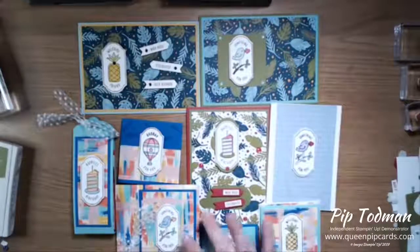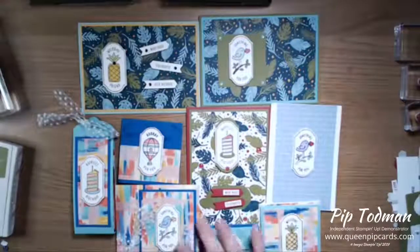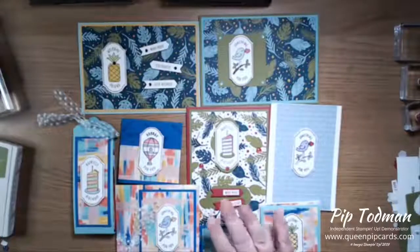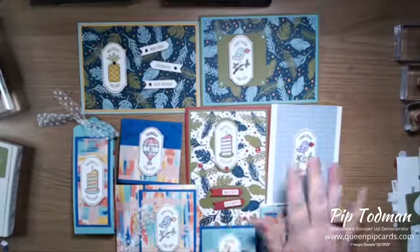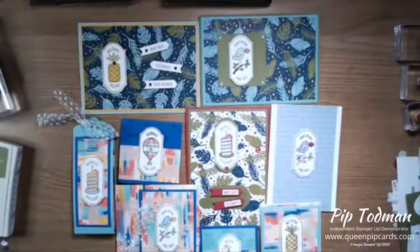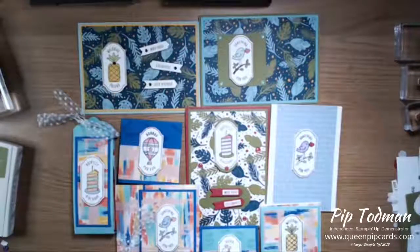So, this is a Queen Pip Cards event. It's not a Stampin' Up event, it's a Queen Pip Cards event, but everything I use will be Stampin' Up so that I can stamp the back of the cards, put them into bags, and we can then give them out to the 3 charities. So if you can't come in person but you would like to support this, which is St Luke's in Guildford, Frimley Park Hospital in Frimley, and Breast Cancer Now, then you can go onto my crowdfunding page and just donate some money towards it. That would be smashing.